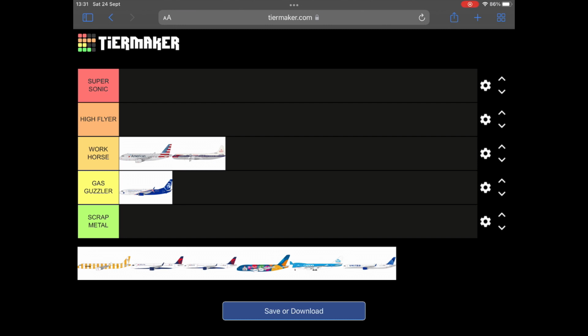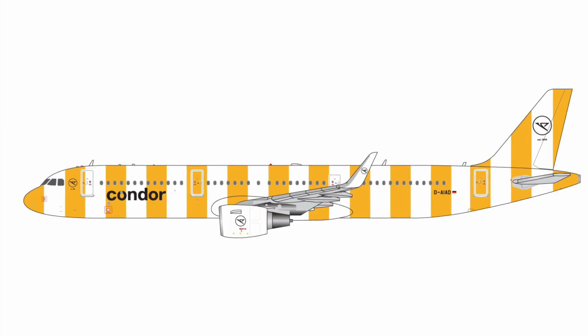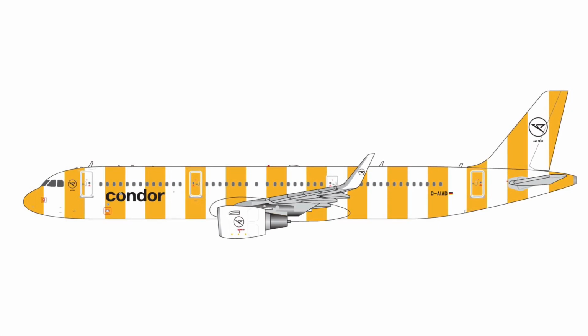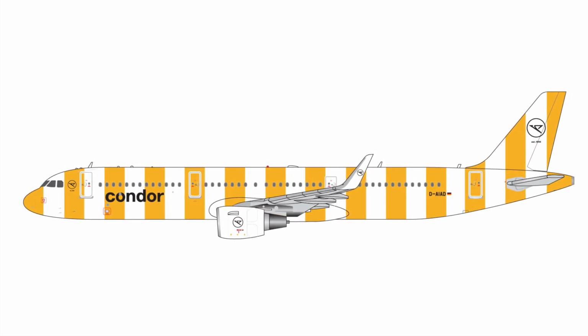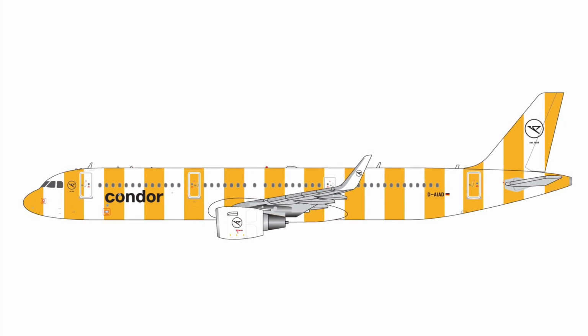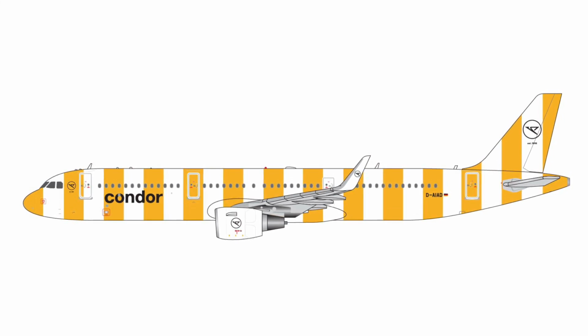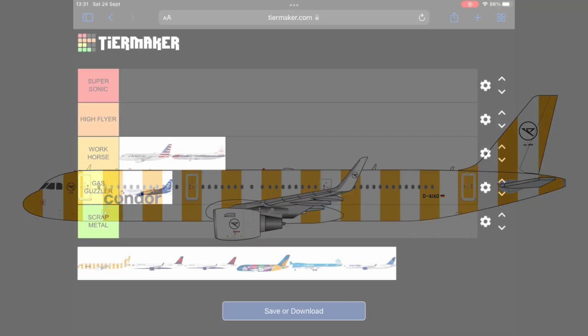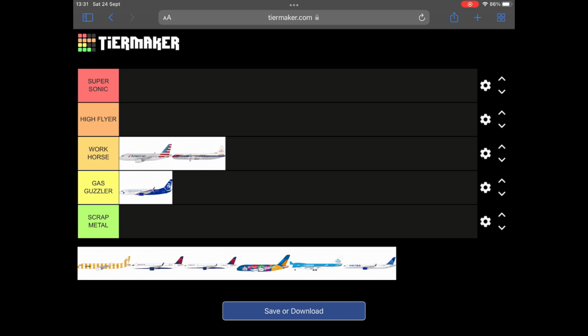Okay, next up we're off to Europe, and it's more beach towels in the form of a Condor A321 in the new colours, the orangey yellowy version, which is registered D-AIAD. It's hard to get excited. I keep on talking about this Condor livery in every video because so many people are releasing it now. I'm not going to talk about the livery again. Watch some of the other videos if you want to hear me moan about it or say nice things about it. I don't really care for it or not care for it. I'm ambivalent to it.